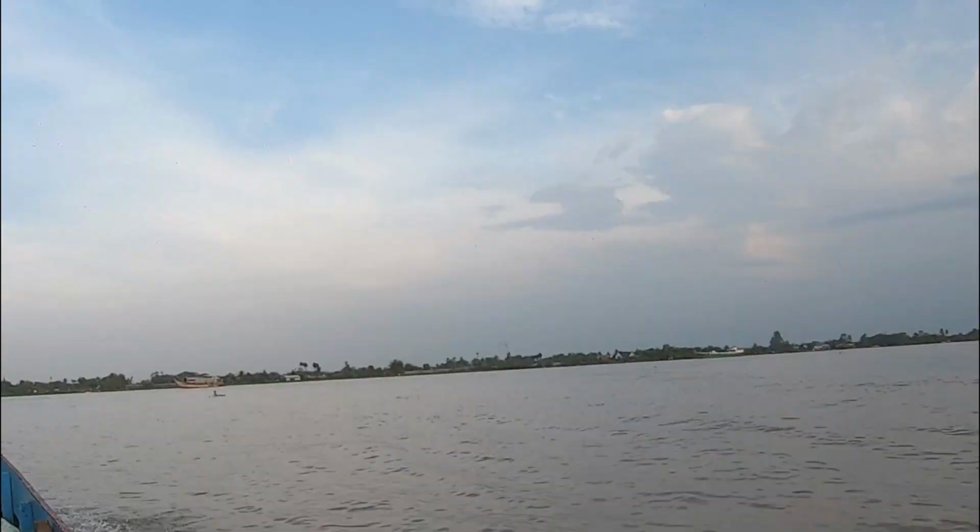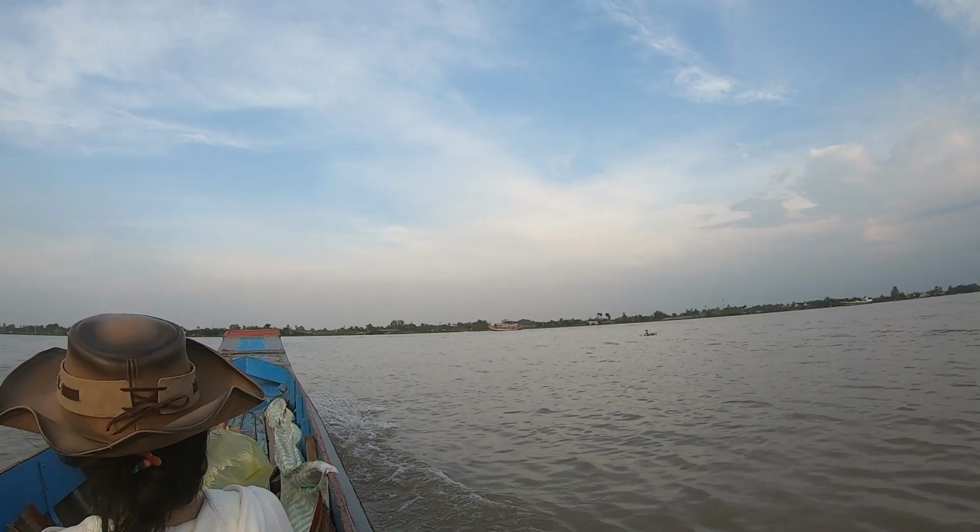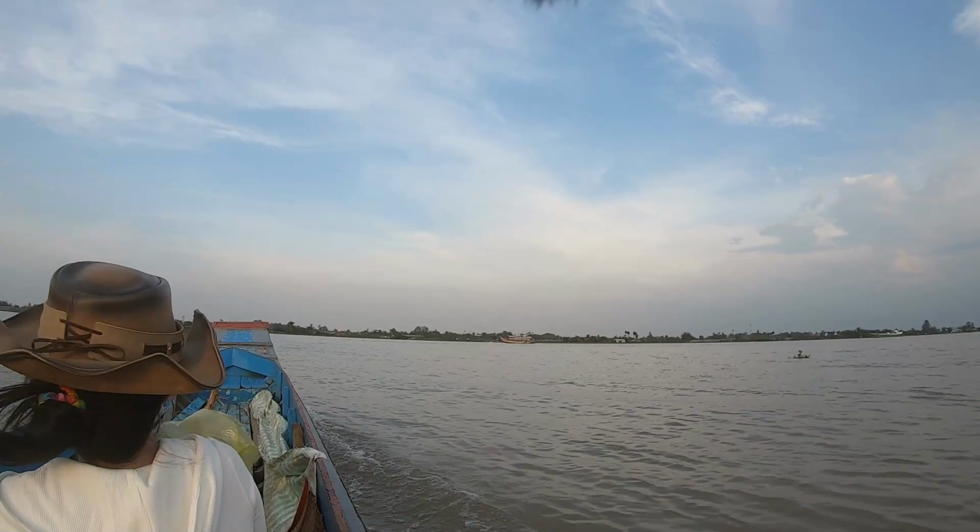That is an island. That's an island? The island in the middle of this river. Feel afraid? Yeah. She doesn't know how to swim.